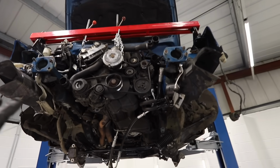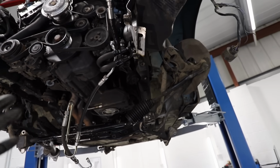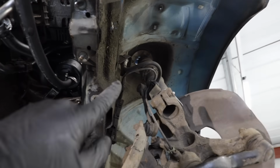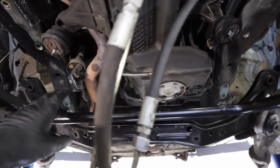Okay, look at the state of the E46. We've well and truly gone backwards, but in order to move forward. Now the subframe is completely down and it's swinging, being held in from the top mounts of the suspension. That's the only thing holding the subframe in, but it is safe just to hang there.